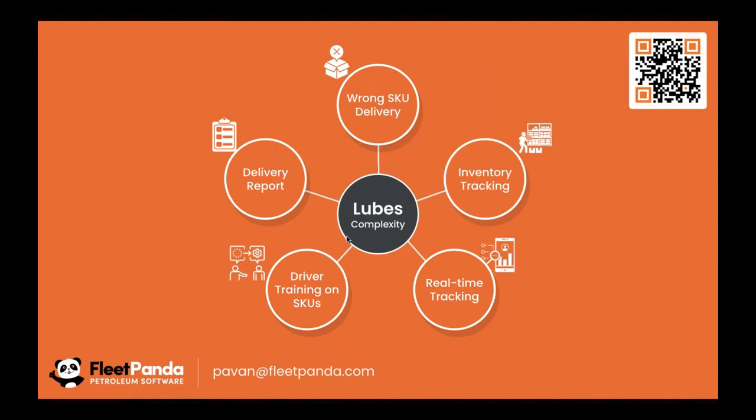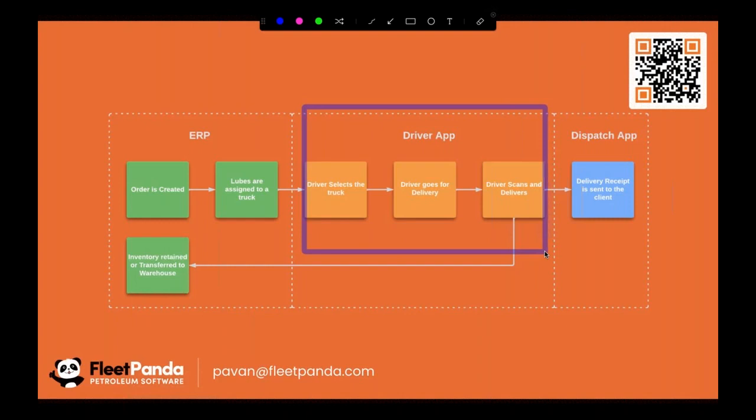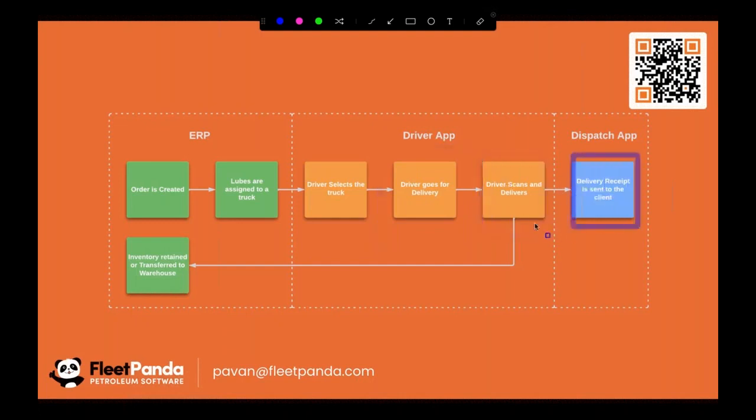So with that said, the core part of the way we are designing it is the ERP or the back office, in this case even could be HAT, is really where the order could get created, and lubes mixing is happening. And then everything flows on the driver app, like the Uber driver or your petroleum driver, it's the same thing. The driver selects the truck, goes for a delivery, scans and delivers it. And then delivery receipts are sent out. And anything that is not delivered goes back as retained, either to be transferred to another truck or a warehouse. So that's the core part of the architecture that we are moving into.